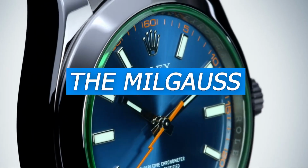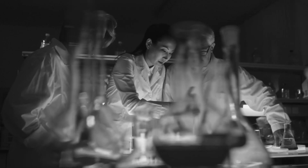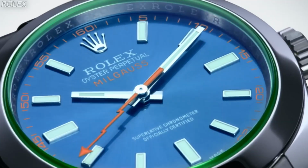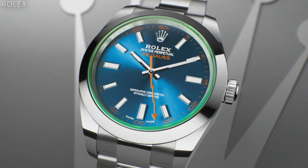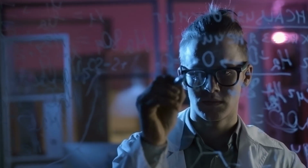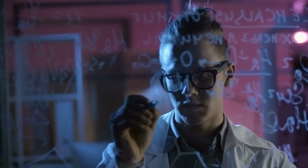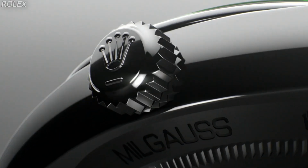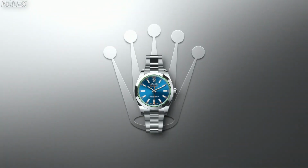The Milgauss. It's a shame that the 20th century achievements of engineers and scientists are not universally celebrated as heroic. Doing so would improve our assessment of the Rolex Milgauss. Those risk-takers focused on obtaining a magnetic wristwatch were isolated in isolated labs. The government awarded subsidies and contracts to support the research, but they avoided public recognition. The Milgauss was a technological miracle that went unnoticed in its day. Its name comes from the first letter of magnetic and means 1,000 Gausses.